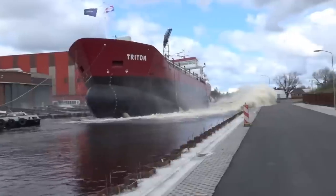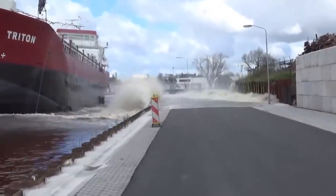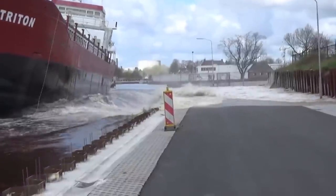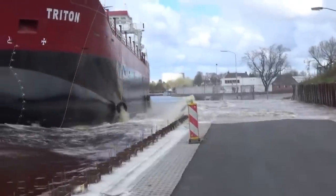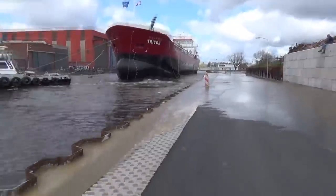During this launch, everything went to plan, and organizers had predicted the displacement that would happen, which is why they prohibited people from watching from one of the best vantage points. As soon as the water had receded, though, people were quick to run down the street to get their first look at the newly launched ship.